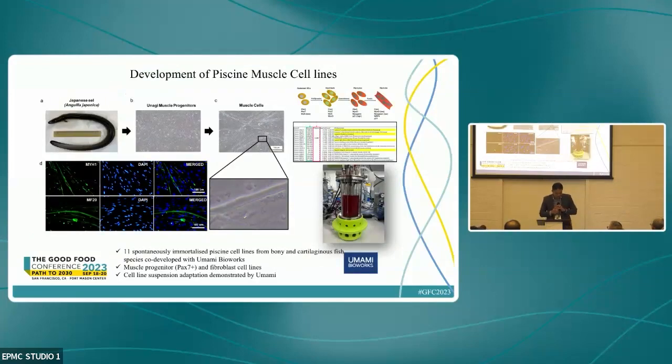So this slide shows what we have done for fish cell line development. We have derived 11 spontaneously immortalized piscine cell lines from a variety of bony as well as cartilaginous tropical fish species. Many of these cell lines have undergone several hundred population doublings. Some are muscle progenitors, the others are fibroblasts, and the muscle progenitors for some cell lines retain their PAX7 positivity, while the others are fibroblast lines.